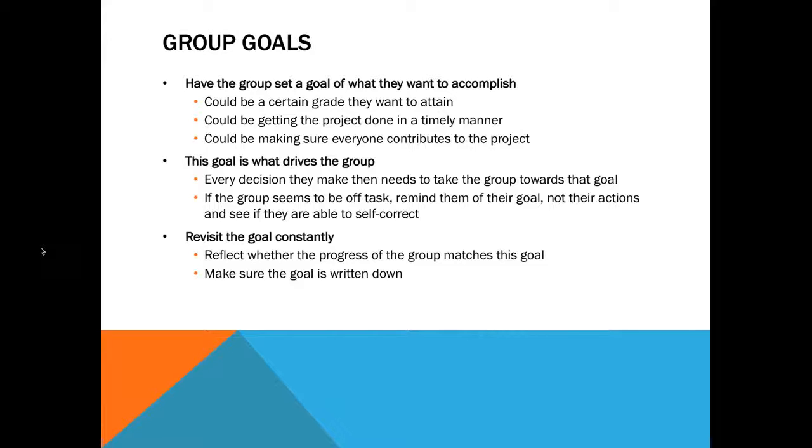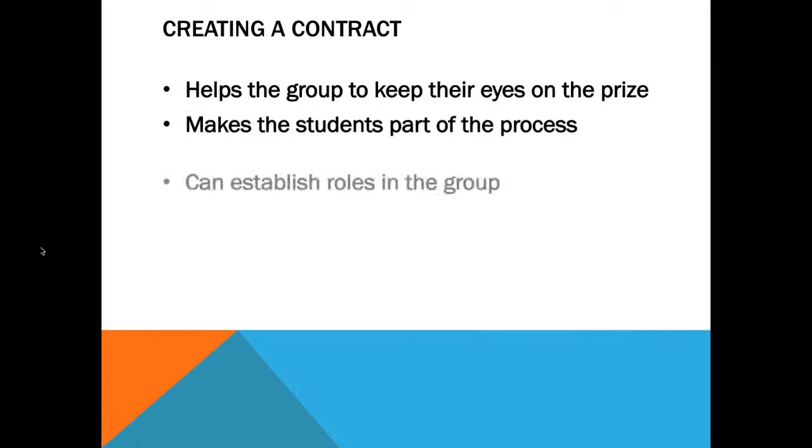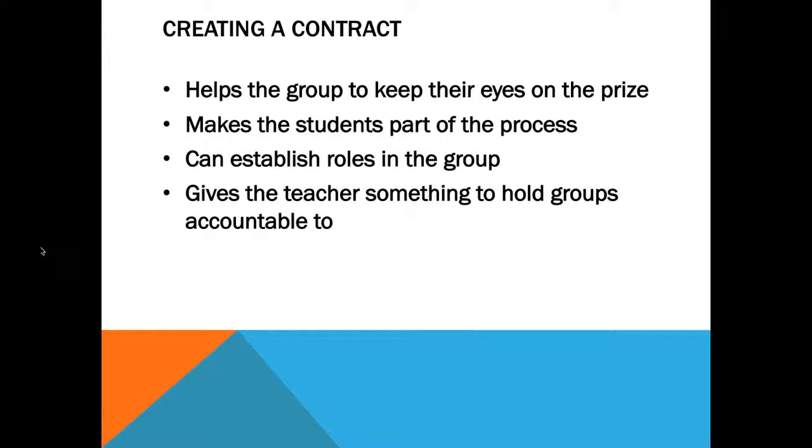I always make sure it's written down in a contract form, and I'll show you what that kind of looks like in the next slide. But this way, they're aware of it, and it is written rather than just out there. So a contract would look like this. It helps them keep their eyes on the prize. It makes them part of the process. It establishes those roles in the groups, which we're going to talk about in a later Todd Talk. And it allows the teacher to hold them accountable.